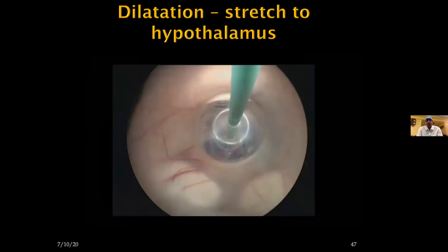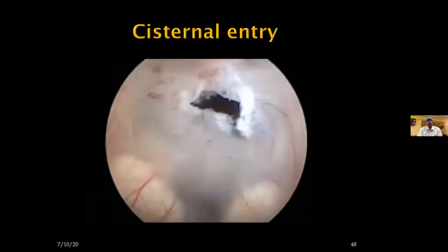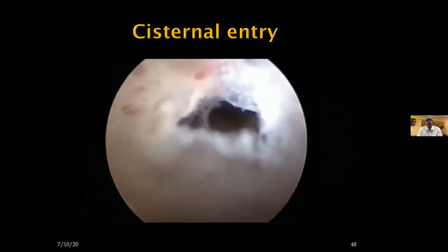Again, if you put the balloon very deep and then dilate it, there is a chance of injury to the small perforators that are exactly below the stoma. So the balloon has to be snugly fit in the hole, not go too deep, not very superficial, and then stretch the balloon to the maximum capacity. A number 2 or number 3 Fogarty is enough. After this, we take the endoscope down to have an entry into the cistern.